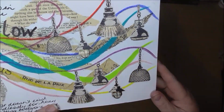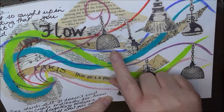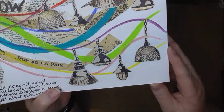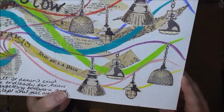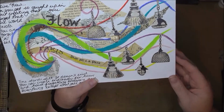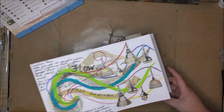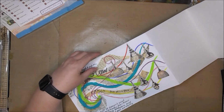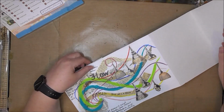Okay, so can you just see the slightest hint of gold in those lights? I hope so, because it is really subtle, but I love it. I love it. Right, so I'm going to try and hopefully that'll stay up like that.